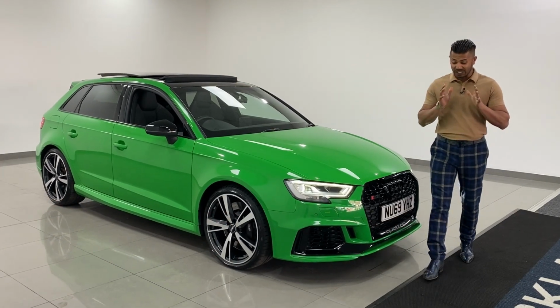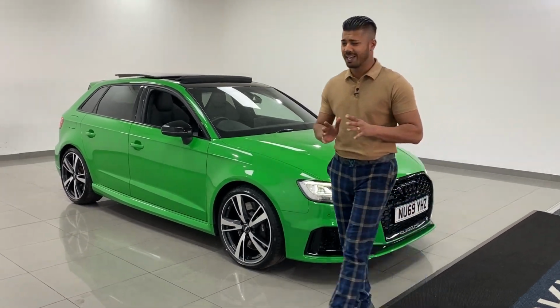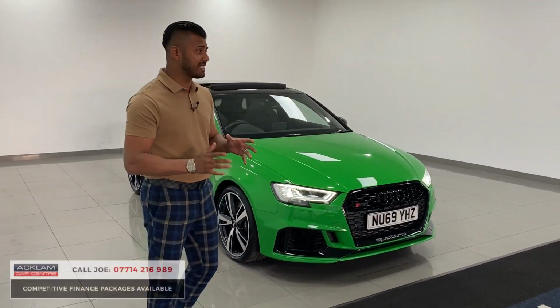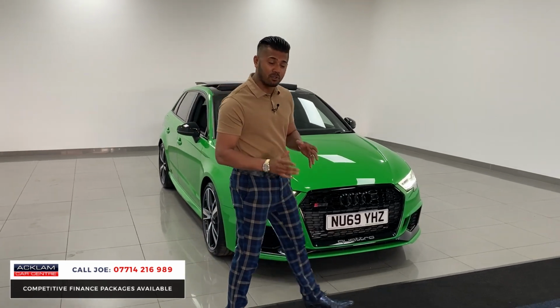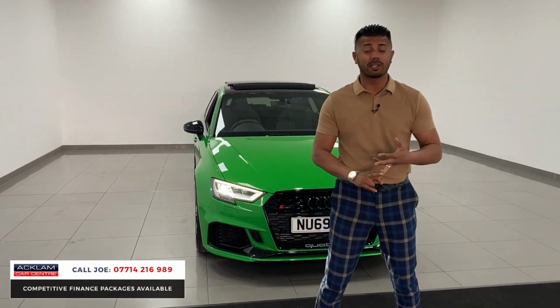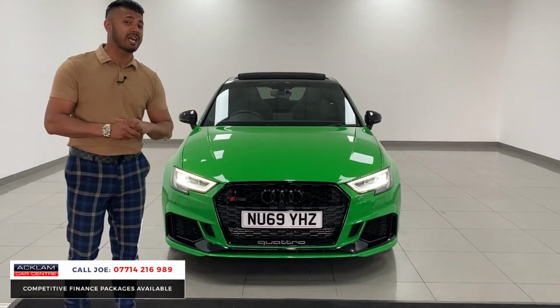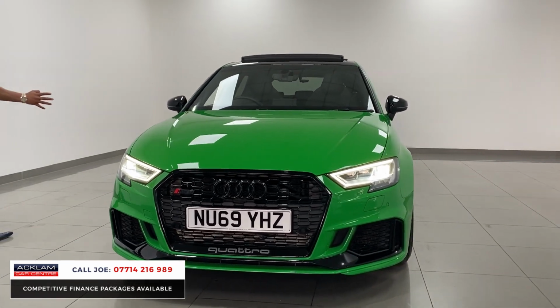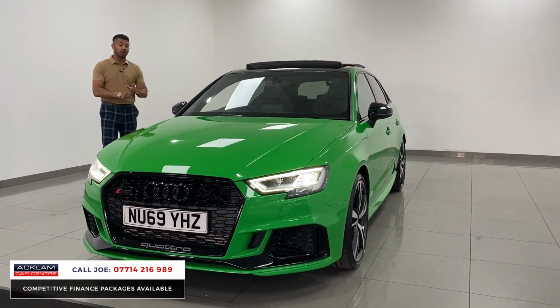Right, this one is jaw-droppingly gorgeous. It's such a rare find, and it's here. It is beautiful. This is the Audi exclusive paint, the Viper Green, Audi RS3 Sport Edition, one owner from new and full Audi service history, 46,000 miles. This absolutely astonishing vehicle with 400 brake horsepower, 0-60 in 4.1 seconds.